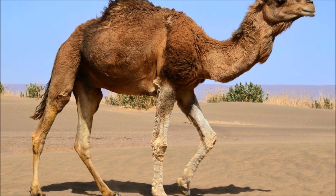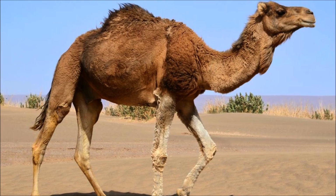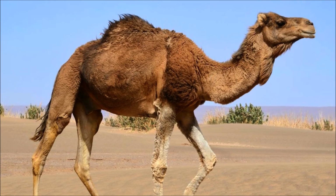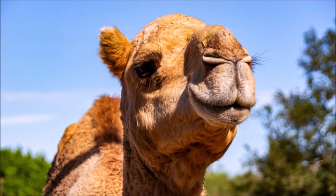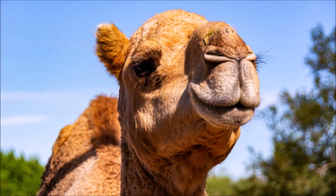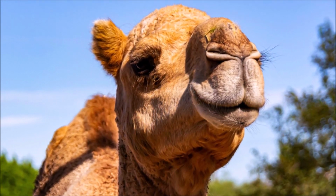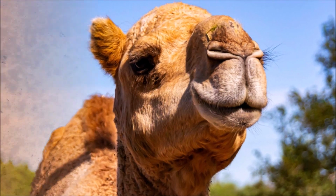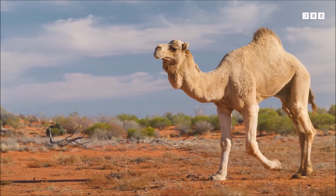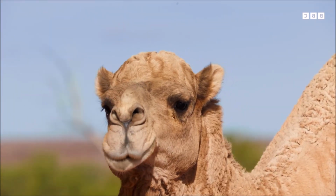Their diet consists mainly of foliage, dry grasses, and thorny plants, and they are primarily browsers. They have adapted to desert life with features like bushy eyebrows, double-row eyelashes, and the ability to close their nostrils. Dromedaries can tolerate significant water loss and rehydrate quickly, storing up to 40 kilograms of fat in their humps for energy. Their padded hooves are suited for desert terrain but not for slippery surfaces.